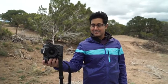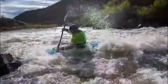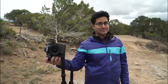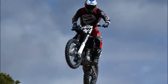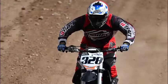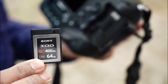So watch this. Nikon's D5 is all about speed. It can shoot at 12 frames per second with full autofocus and auto exposure, and up to 14 frames per second with the mirror locked up. Not only does it shoot fast, it writes fast. You can shoot up to 200 RAWs in a burst without a hiccup, and have them all written to an XQD card within just 1 second of the 200th shot.